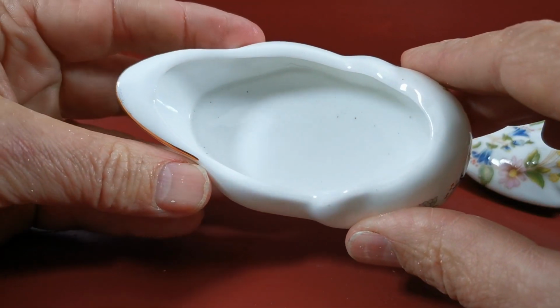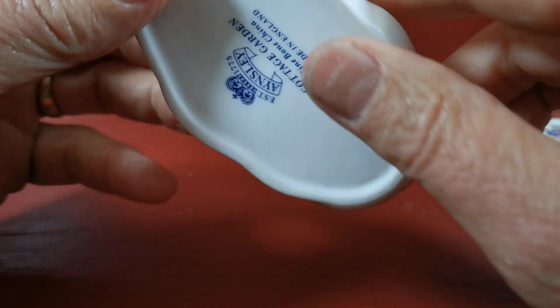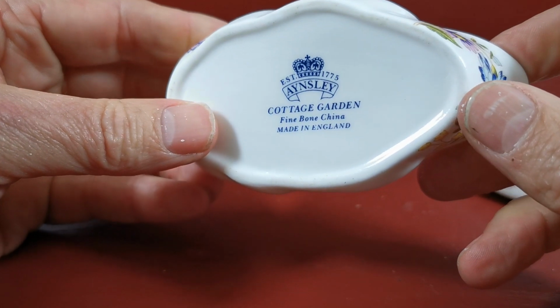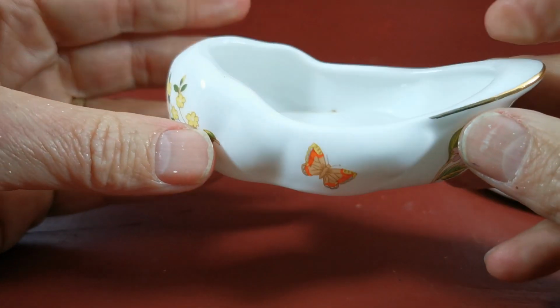The base of the little trinket dish, suitable for rings, jewellery or necklace. And there's the period Aynsley Cottage Garden China mark on it. Not a particularly old mark, late 20th century.